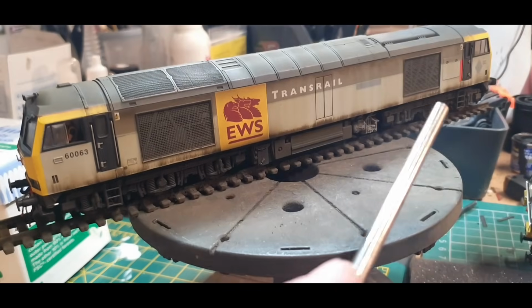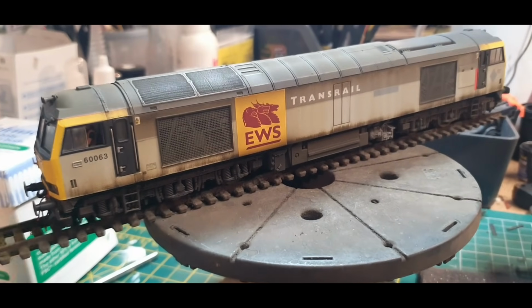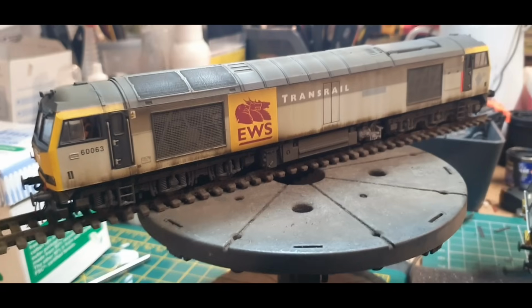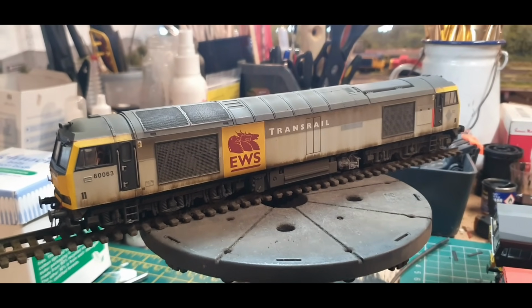So how did I weather it? You're thinking to yourselves. Okay, using an airbrush. All right, using an airbrush. I'm sorry if you don't use airbrushes. You know you can do this with other methods if you don't.